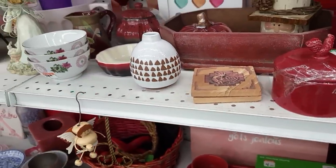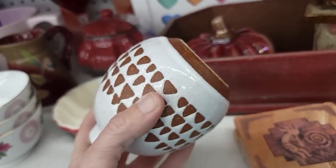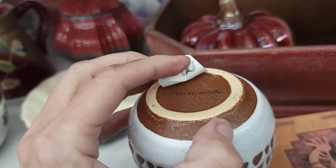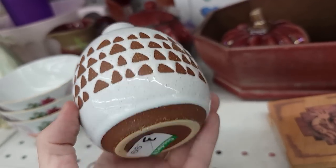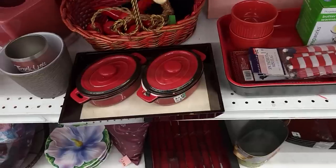There's another intriguing little piece of pottery. It says something underneath that green sticker there. Bloomingville. Bloomingville pottery. I do really well with little pieces of pottery like this, little accent pieces, and $3.99 is a good price, so I'm going to grab it.